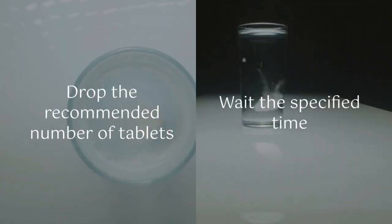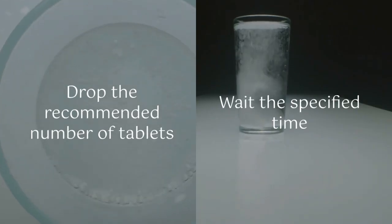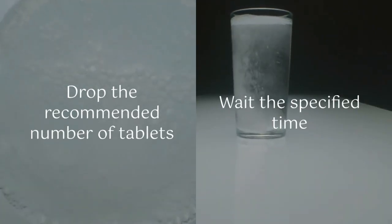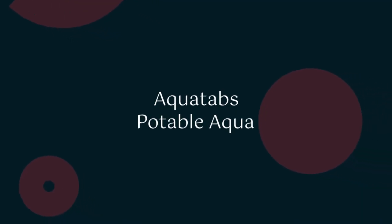Follow the instructions carefully. Drop the recommended number of tablets, wait the specified time, and then it's safe to drink. Brands like Aquatabs and Potable Aqua are reliable choices.